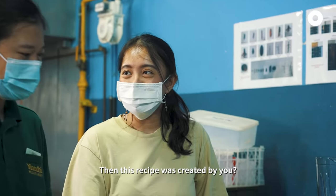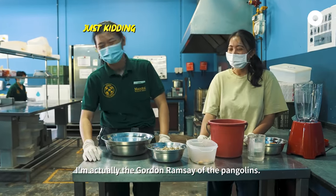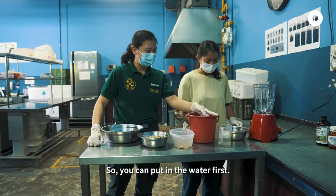Then this recipe is one you created? Yeah, I'm actually the Gordon Ramsay of pangolins. Actually, a keeper works with a nutritionist to come up with the diet. So you can put in the water first.